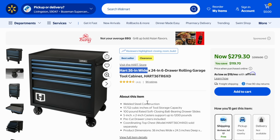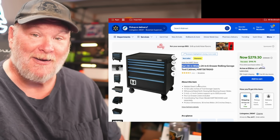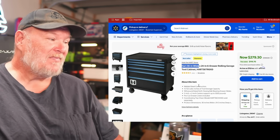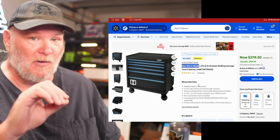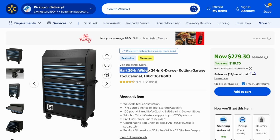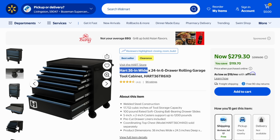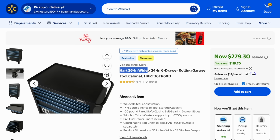And then this might be deal of the week. Check this out: the Hart 36-inch wide by 24, 6-drawer rolling garage tool cabinet. I was promised that it was not Floridian. I just don't have my glasses on. These things are fabulous. I even love the color, the Hart blue on the handles. It is just for the home gamer, and you can get the top box to it if you want. You get the full storage on this. This is at $279. Right now, the bottom box is cheaper than the top box. Look at it. You're not going to find another cabinet like this near this price that's got 24-inch depth. This is a big box.